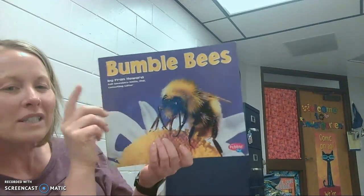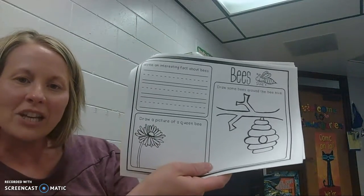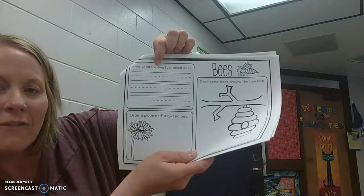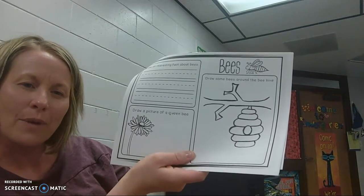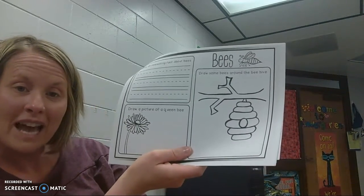I'm going to post a video about bumblebees for you to watch, and then I want you to complete your bee page in your insect book. So the first part up here, it says, write an interesting fact about bees. What were some interesting things that we read about bees? I'm thinking about this one. How many eyes did bees have?